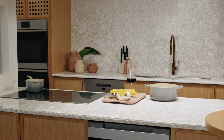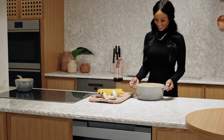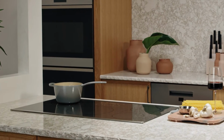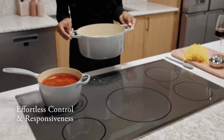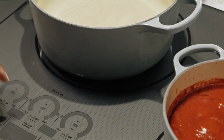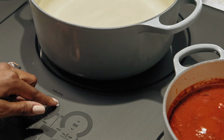Achieve exceptional results with induction technology that flows energy directly to your cookware to deliver the fastest, most efficient, and safer cooking experience available without sacrificing precision. Now you can enjoy the control and responsiveness you get from a gas cooktop without the delays of radiant cooktops in a smooth glass finish that reflects your personal style.